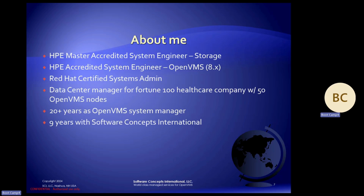Back when they had it, I was also an accredited systems engineer for OpenVMS. They don't offer that anymore, but since they don't offer it, they can never take it away from me, right? I think. Red Hat certified systems admin. I never bothered to get the engineer, but we use it a lot in the emulator.